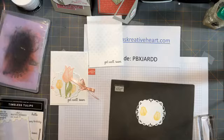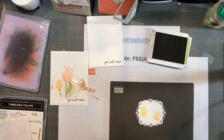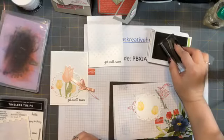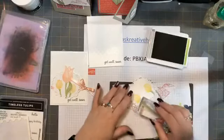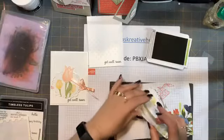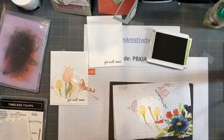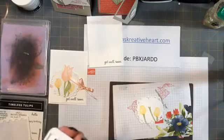Okay, now I'm going to use a little Pear Pizzazz to do my stems. I better bring in, so we're just going to add a little stem there and add a little stem there, and then we're going to add one right here towards the center for our die cut or punched tulip.